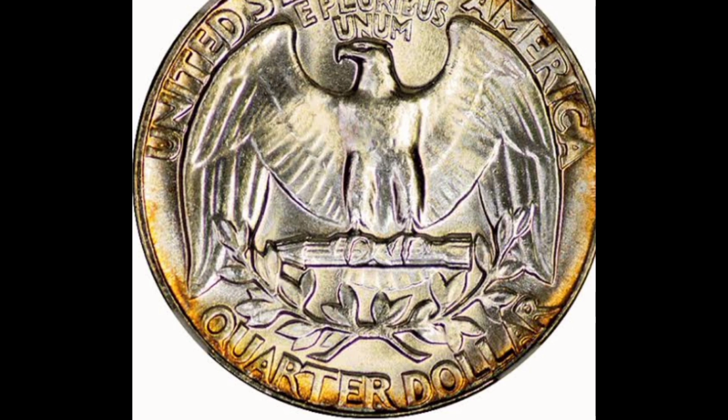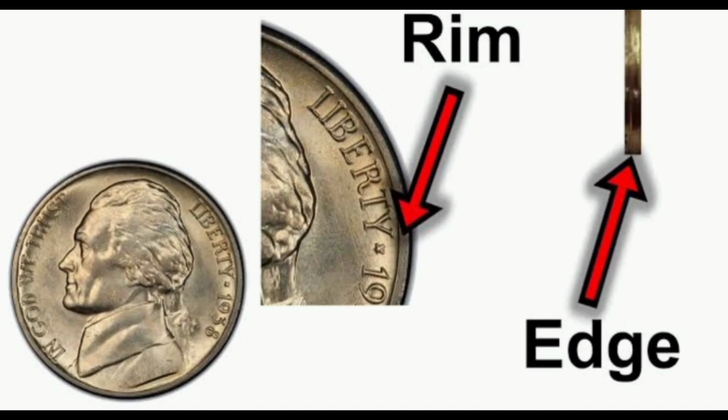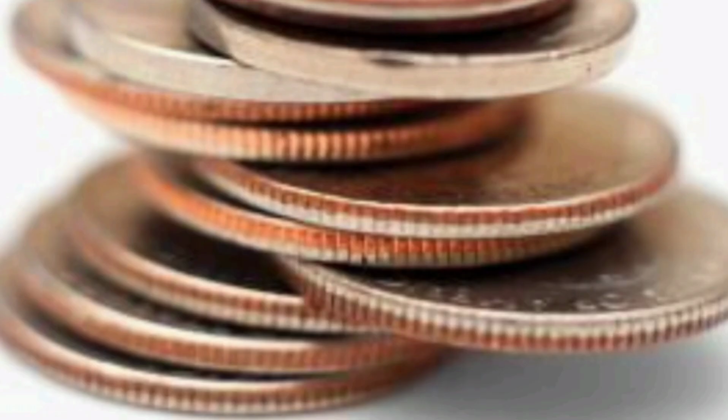Number 7. Turn the coin over, checking the die rotation. Carefully and systematically turn the coin over from top to bottom, not side to side. If the coin was right side up before turning it over, the reverse should be exactly right side up as well. The US Mint takes great care to ensure that the die rotation on US coins is correct, so coins which are significantly out of rotation are moderately valuable error coins.